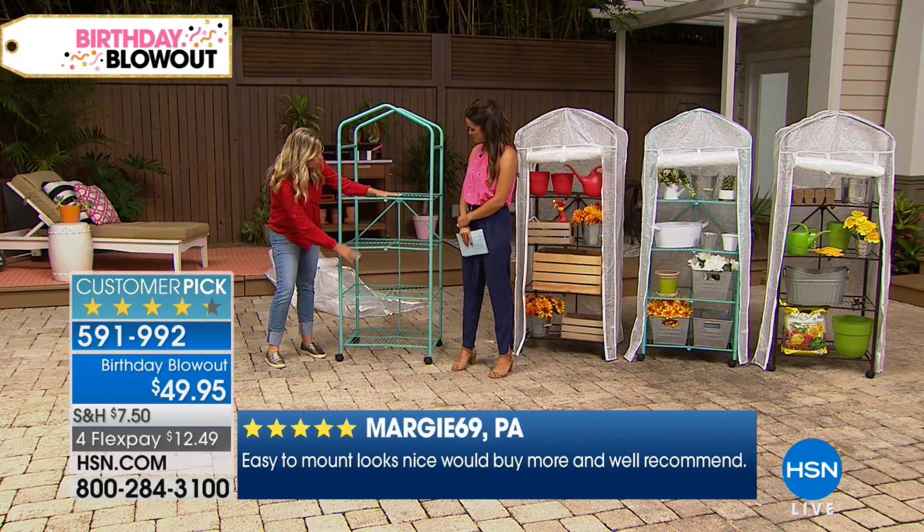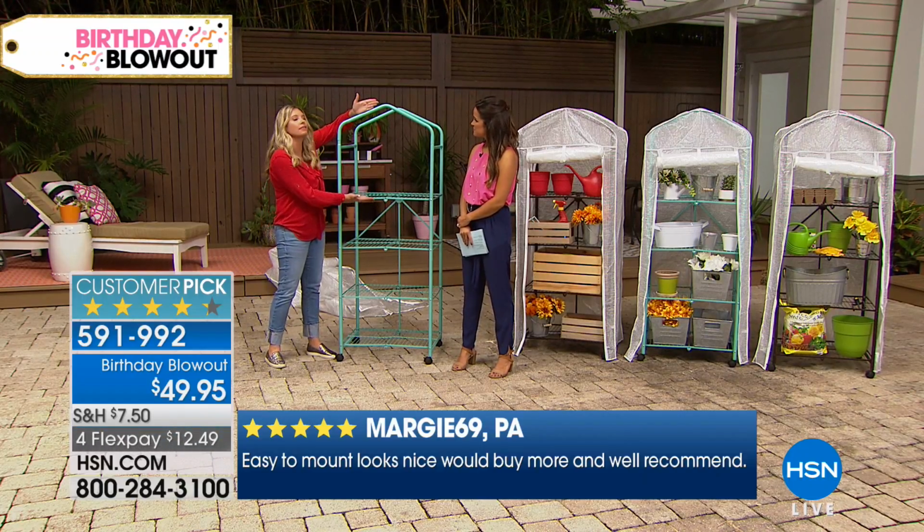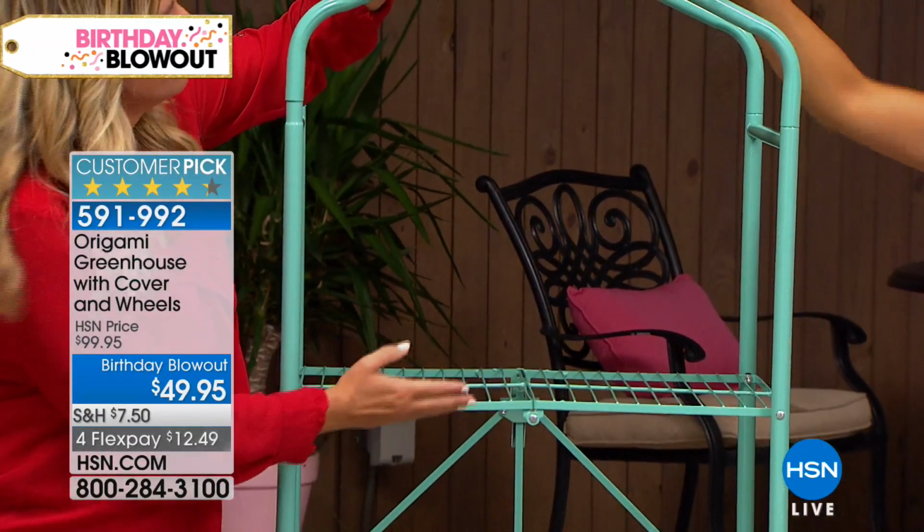You're getting 1, 2, 3, 4 shelves, a great surface area. I like that you've got a lot of height right here for some of your taller plants. I'm about 5'2", and I've got a little bit of a heel on, just to give you guys an idea of the size on this too.